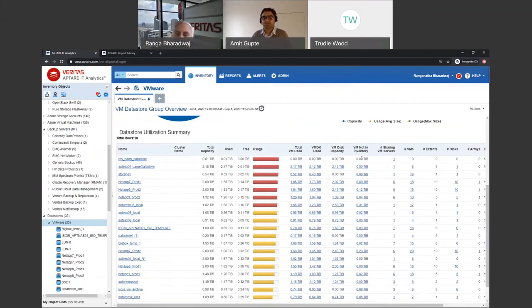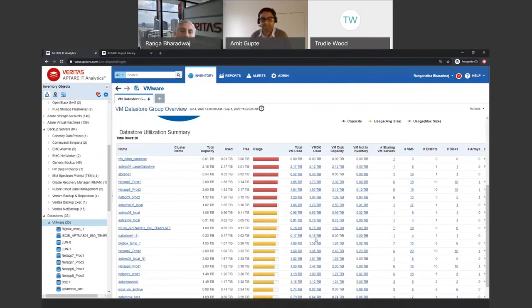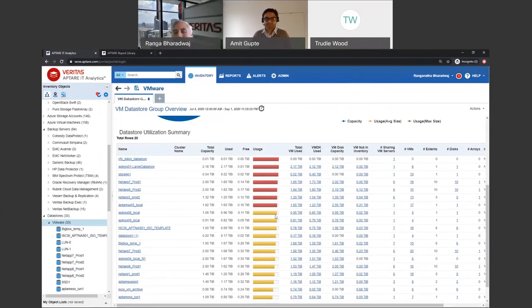I don't think it'll do an event capture, but because we collect a lot of data points, it can definitely be customized. So you don't see it straight away out of the box in the inventory as such, but you can develop a customized report to collect such information.